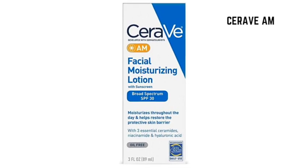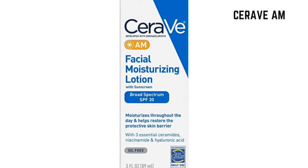Another well-known tool is the CeraVe AM Facial Moisturizing Lotion SPF 30. We love products that let us combine 2 in 1, and this moisturizing lotion from CeraVe is the perfect blend of moisturizer and sun protection. Simply apply to your face before heading out for the day, and you won't have to worry about putting on sunscreen after the fact, which is ideal when you are on vacation and the weather may change at any moment.